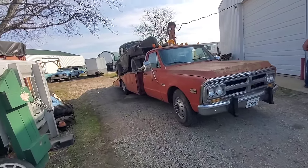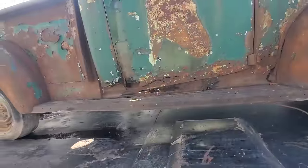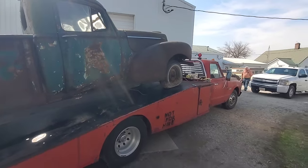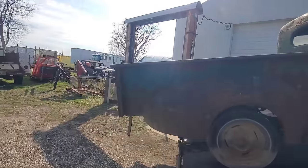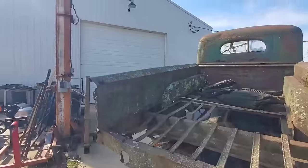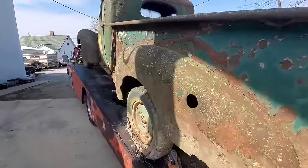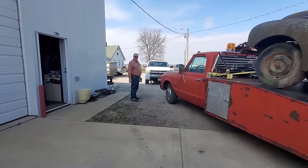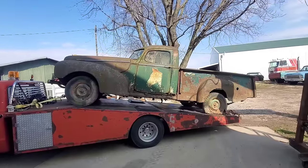All right, here she is. Hudson big boy. It's gonna take a big wallet to fix her. I said a big boy, I said it's gonna take a big wallet to fix it. Yeah, big wallet. But you know we got both pieces of trim on the hood there, that's something.